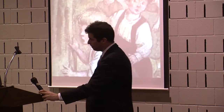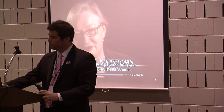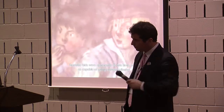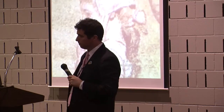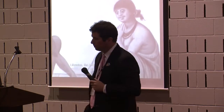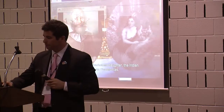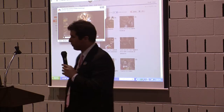Some of their young boys to live with the Indians. Kids, teenagers, played crucial roles in Jamestown and in the other colonies because kids were apparently at this time seen as capable of going across cultures in a way that adults were not able to do, and possibly they were better at learning languages also. Likewise, the Indians sent their own children to visit colonies. In his memoirs, Captain John Smith, who helped found Jamestown, tells of visits by a poet and daughter, the Indian princess Pocahontas.